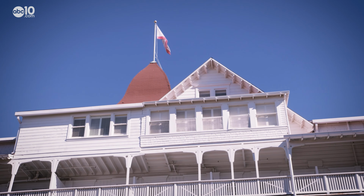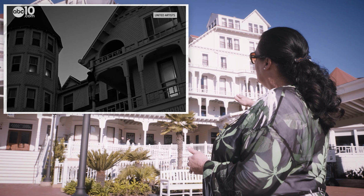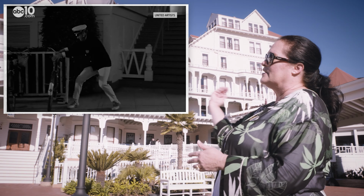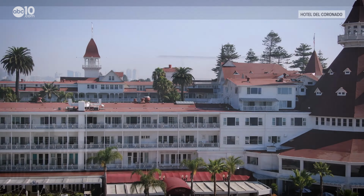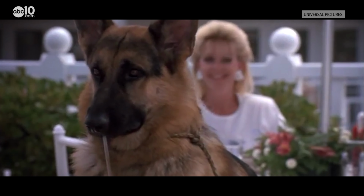One of her favorite scenes was with Tony Curtis on the 4th floor balcony. He shimmies down the front of the Del, jumps on a bicycle, and takes off. Because it's so close to Hollywood, the Hotel Del played many roles in the movies. It's been blown up, drooled on, murdered in, and Baywatched.